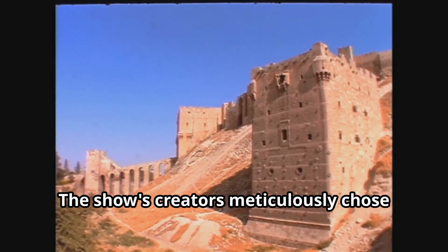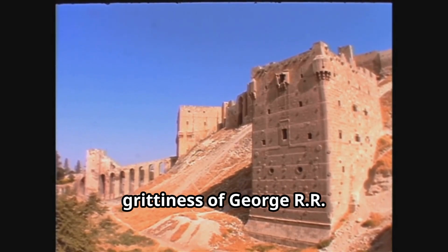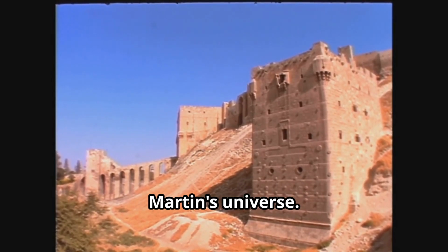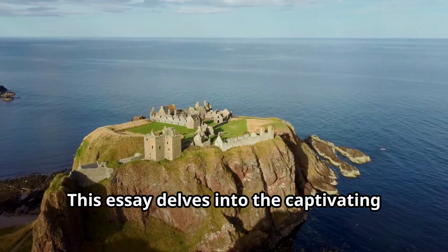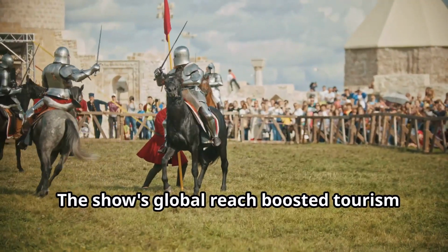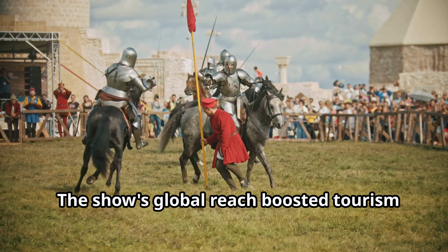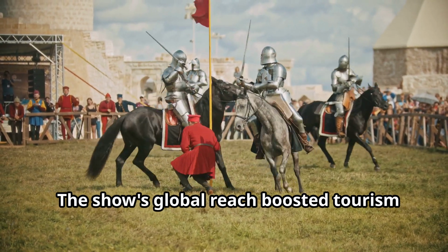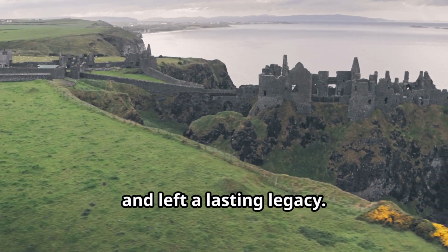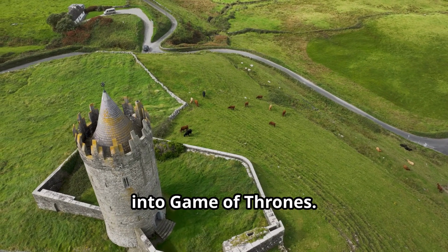The show's creators meticulously chose locations that mirrored the grandeur and grittiness of George R.R. Martin's universe. This essay delves into the captivating world of Game of Thrones filming locations. The show's global reach boosted tourism and left a lasting legacy. Join us as we journey through the real-world locations that breathed life into Game of Thrones.